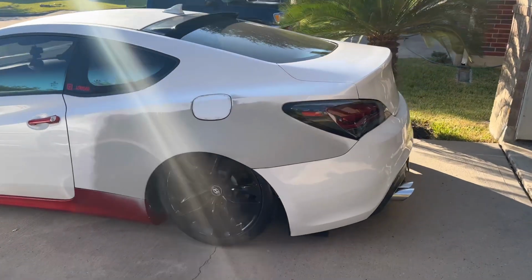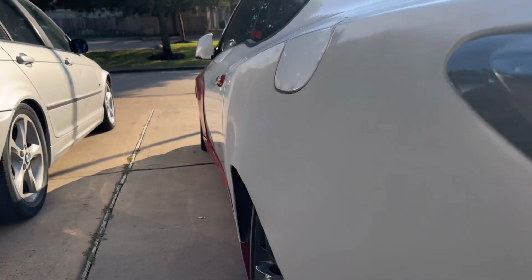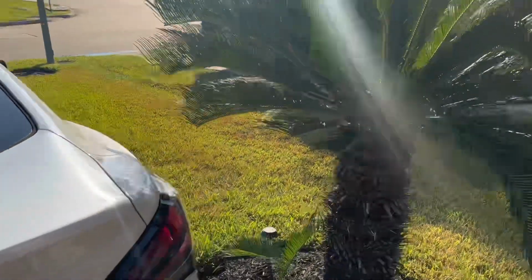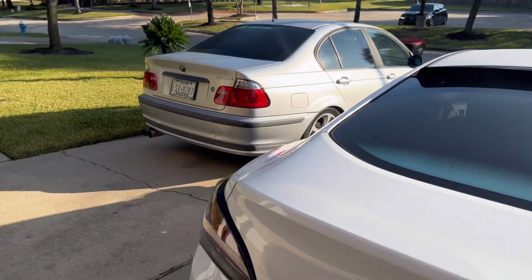The gin is finally back from the bodywork. It looks amazing. Got everything squared away. Took all the wrap off. Looks perfect. Got that knocked out.